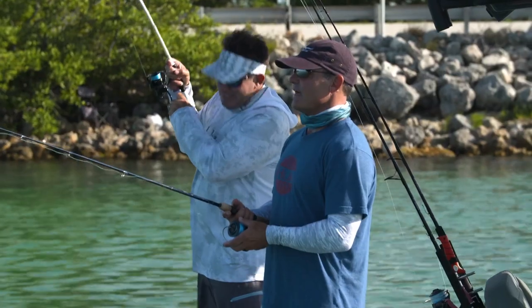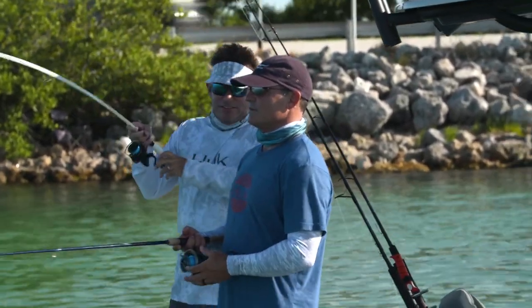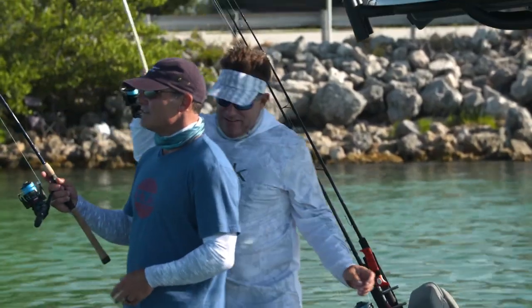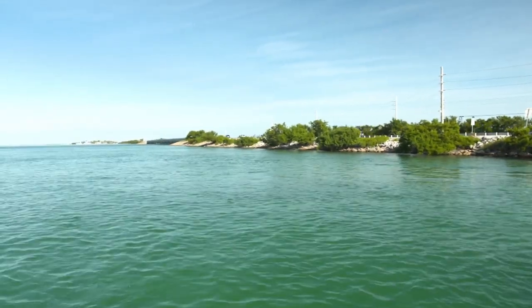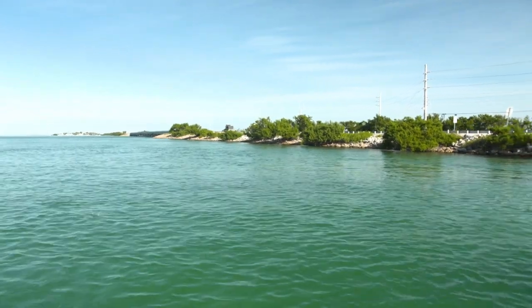But since we started catching so many of them this year, I took a few home, filleted them up, and I mean, I'm looking at that meat, it's beautiful. It looked like mahi, it looked like dolphin. You know, it's got a bloodline in there, you gotta make sure you take the bloodline out. But other than that, the meat is fantastic.